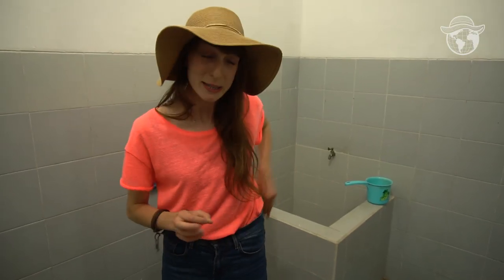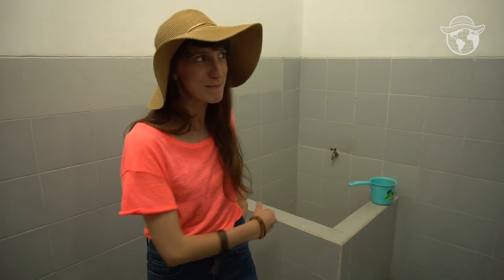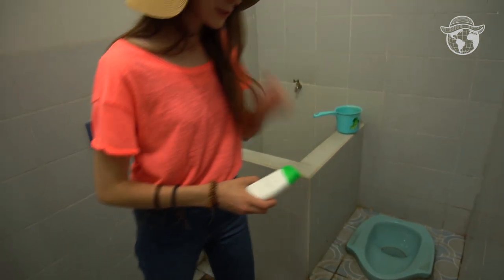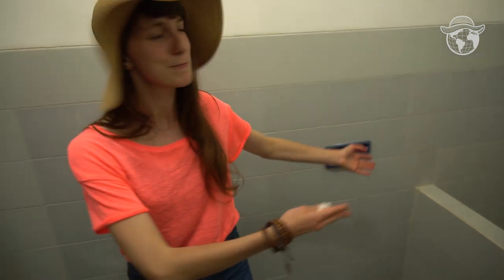So is there anything else you should know about? In many toilets in Indonesia there is no soap. So this is why my advice is to take this kind of soap and have it next to you all the time, like me for example. I just take it and I wash my hands somewhere, because usually in Indonesia you cannot find it very easily.